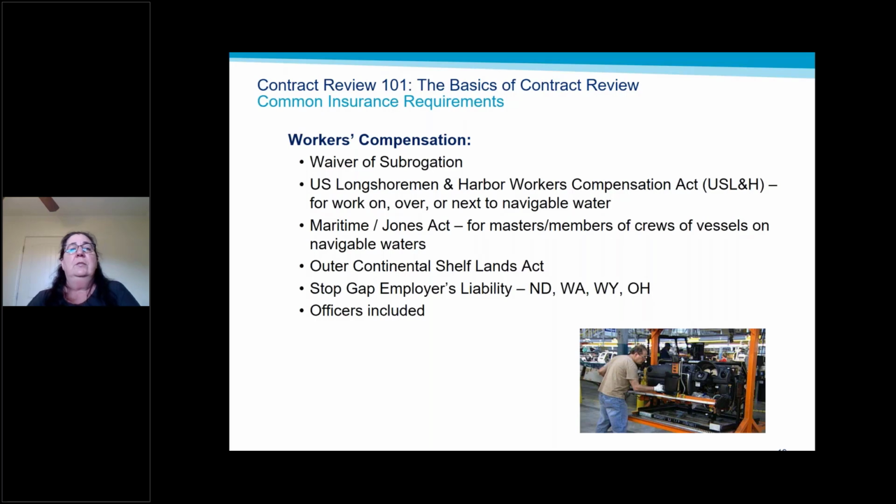Workers' compensation. I'm going to skip the waiver of subrogation since we've already talked about that. These are some additional endorsements that can be added to a workers' compensation. I know Georgia's got a big old coastal shoreline, so the U.S. longshoreman and harbors worker may be appropriate for work that's along the coast. The Maritime and Jones, which is for members of crews and vessels. Outer continental land shelf.